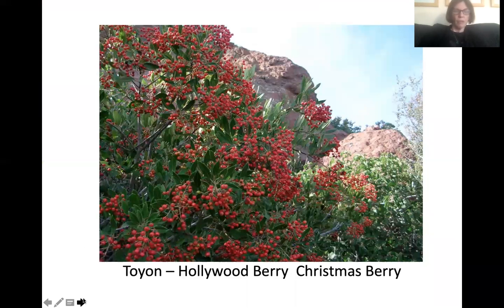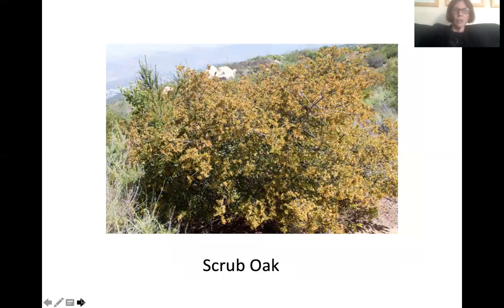And then we have our toyon. They call it Hollywood berry, which somebody has said that Hollywood was not named after this, but I heard that it was. So I guess it depends on which website you read. They all call it Christmas berry because it comes out at Christmas time and it's very decorative and pretty. And this is a very popular plant in the chaparral. Okay, scrub oak. You'll find scrub oak.